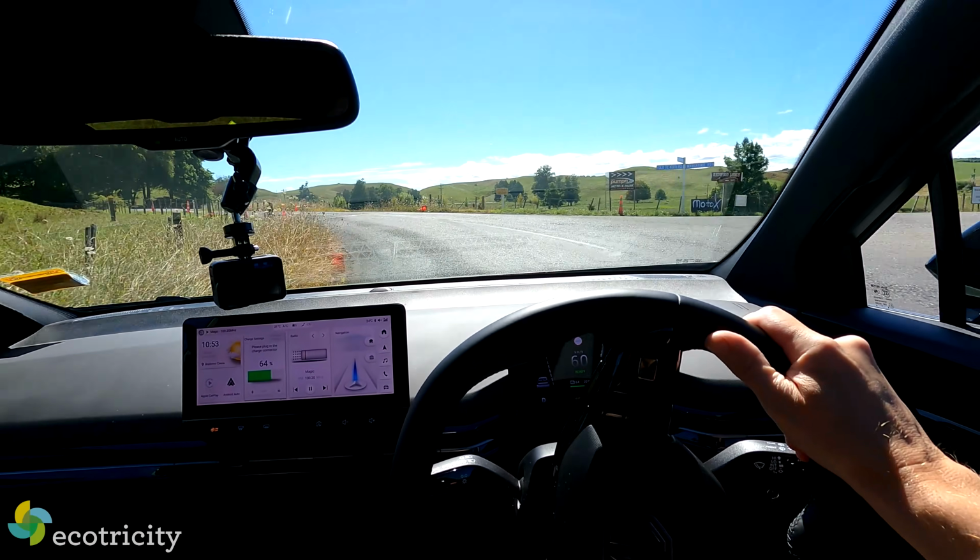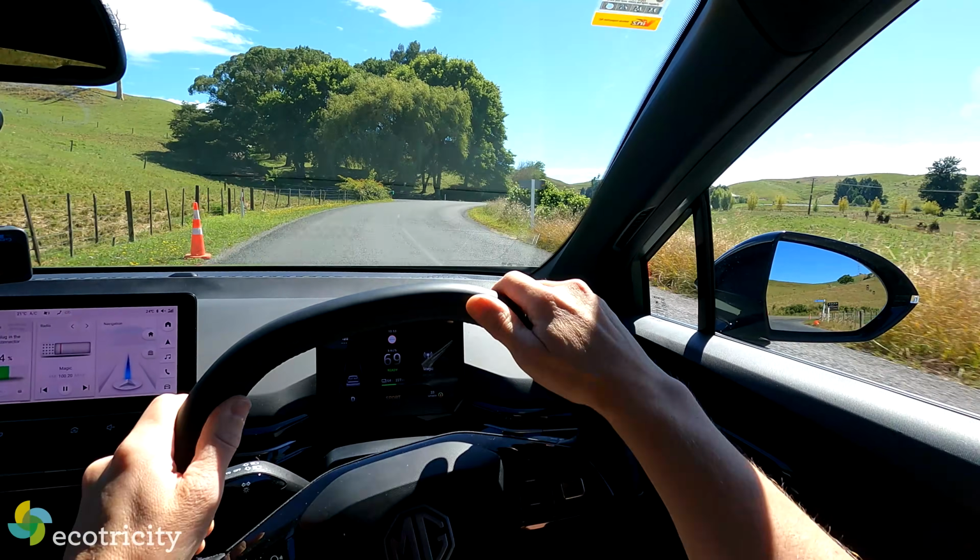What's also really surprising is the weight of this car. It's 1.8 tons. You might be thinking that's really heavy. And that's about the same as a Toyota RAV4.